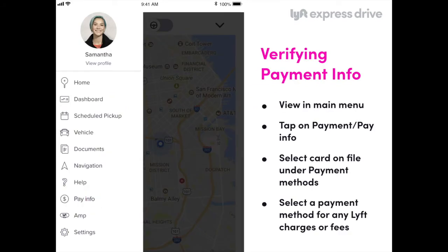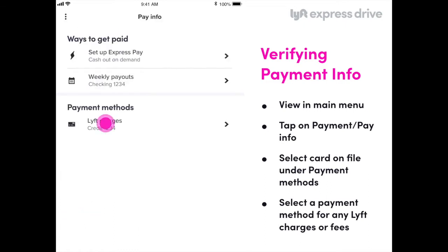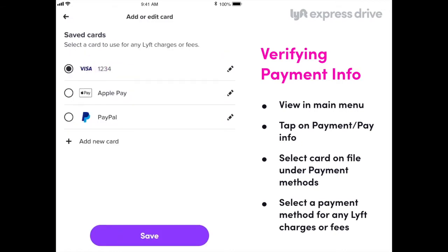Located in the main menu, select the tab labeled Pay or Payment Info. Next, you'll tap on the Payment Methods section where your credit or debit card on file is located. You'll want to be sure that the payment method on file is valid and has the necessary funds to cover charges or fees that you may incur from Lyft.